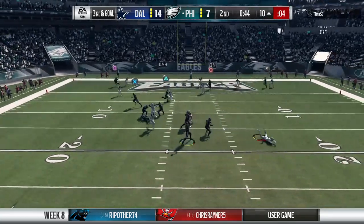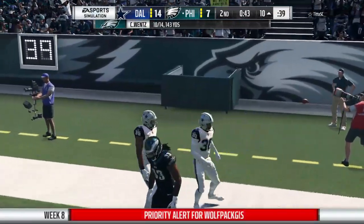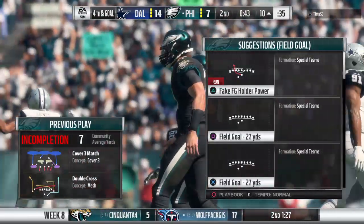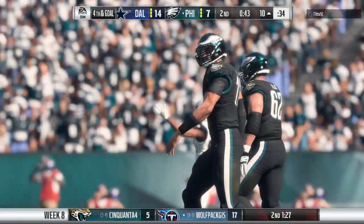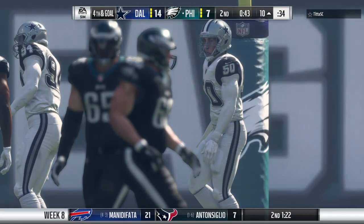From the gun, it's Wentz. And that one's going to be over everybody in the back of the end zone. It's incomplete. I think that was a good job there defensively. They did allow them to drive all the way downfield, but once they got their backs to the goal line, they really turned up the pressure.